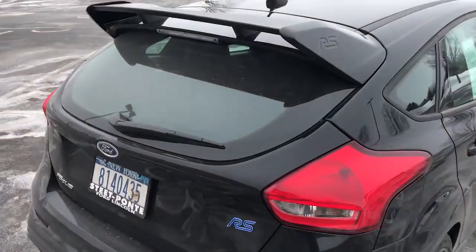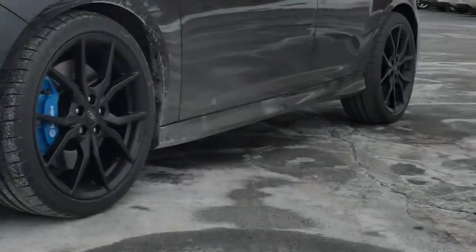I think it's subdued enough that an older gentleman such as myself at 33 years old wouldn't feel silly driving it around. But at the same time, I think it appeals to the younger generation because it has plenty of flair. It definitely looks aggressive. I love the wheels on this. Black on black looks fantastic.